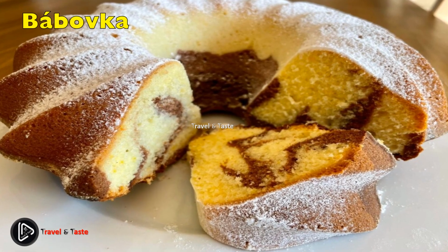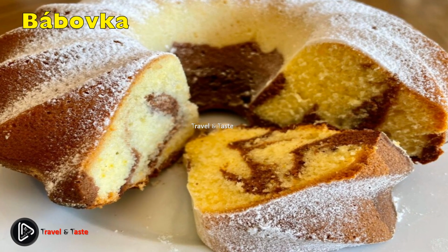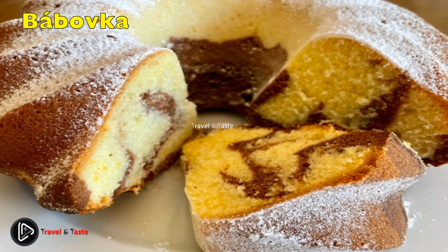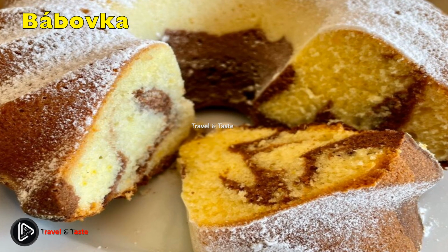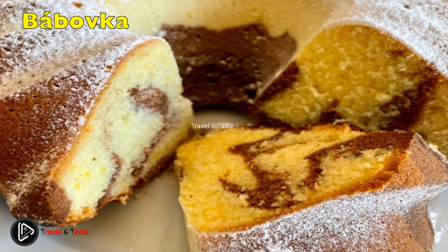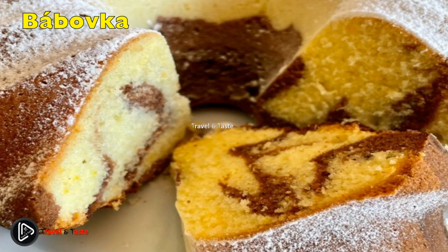Bábovka. Essentially a coffee and tea pastry, it is a favorite dessert made for parties and other social occasions. The cake is topped with melted chocolate and powdered sugar and cut into many slices. Bábovka symbolizes the importance and comfort of family. When freshly baked, it fills the home with a beautiful smell, making it very welcoming. There is no such thing as one recipe for Bábovka, as each family bakes this pastry in their own special way.